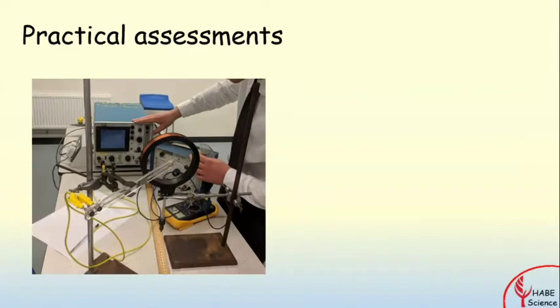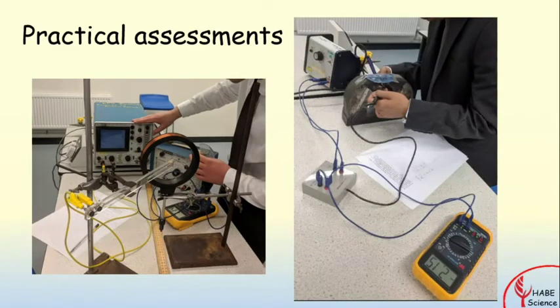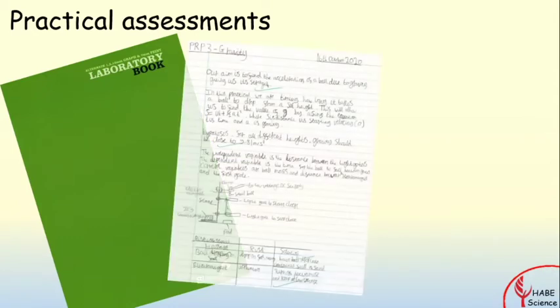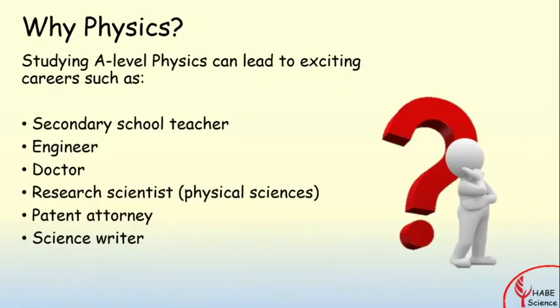For practical assessments, they are done independently in most cases. While students work, teachers will assess them based on the criteria given by the exam board. Once done, these will be recorded in their lab books, which we will provide. Here on your screen is an example of work done by one of our Year 12 students. In this practical, they're investigating acceleration due to gravity using the free fall method.